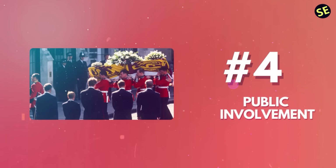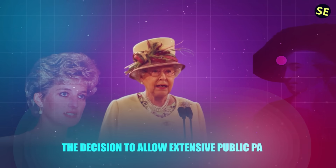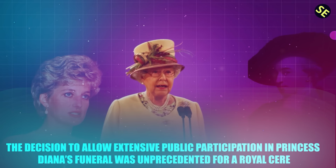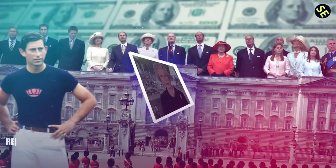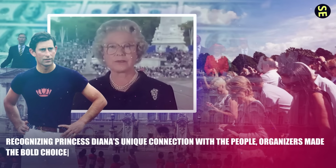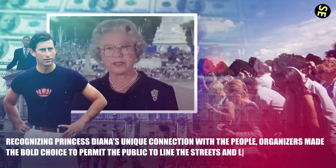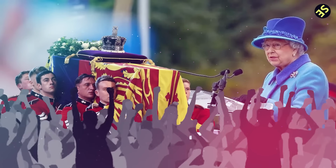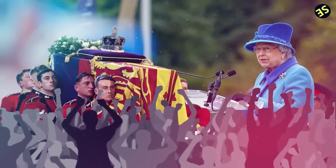Number 4. Public involvement. The decision to allow extensive public participation in Princess Diana's funeral was unprecedented for a royal ceremony. Recognizing Princess Diana's unique connection with the people, organizers made the bold choice to permit the public to line the streets and leave floral tributes. This decision transformed the funeral from a private royal affair into a national day of mourning.